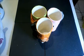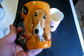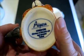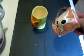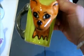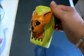Then I got these 3 mugs just because they were unique. Can't find them online, but I thought they were cute and people love dogs. So this is a beagle one, and they all have these little tiny bodies and big 3-dimensional heads, and they're kind of child-sized, but these are from Ayara and part of their doggy club collection. So I got that one. I got this bull terrier, and this little chihuahua with a really tiny body and a huge head. Hopefully get about $10 a piece on those. Again, paid 25 cents.